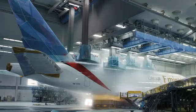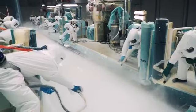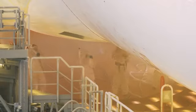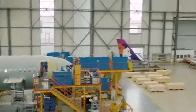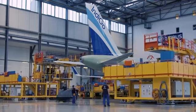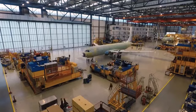In the modern paint shop, the paint is applied layer by layer until the jet's exterior is gleaming new. Maximum allowed thickness is 330 microns, so quite thin. The Airbus employees have one goal: building high-tech aircraft faster and cheaper than ever before in the face of intense competition.